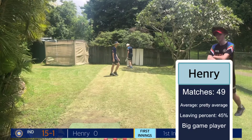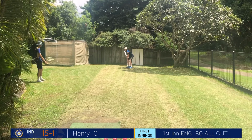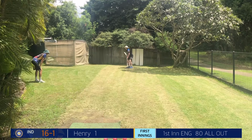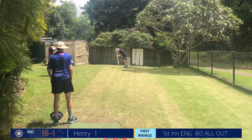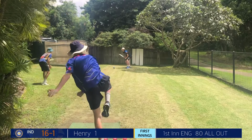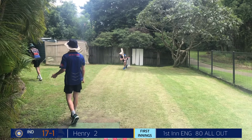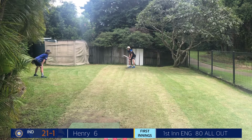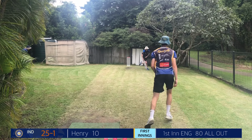He's just too good, isn't he? 39 years old. He's still got that magic. There are two rough patches outside the right-hander's leg stump. It was just a matter of time, dancing down the pitch.